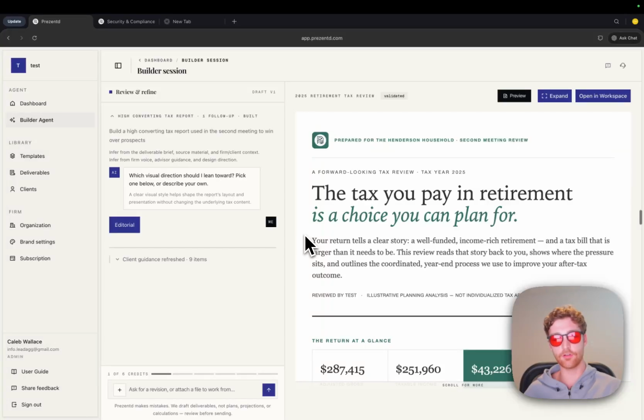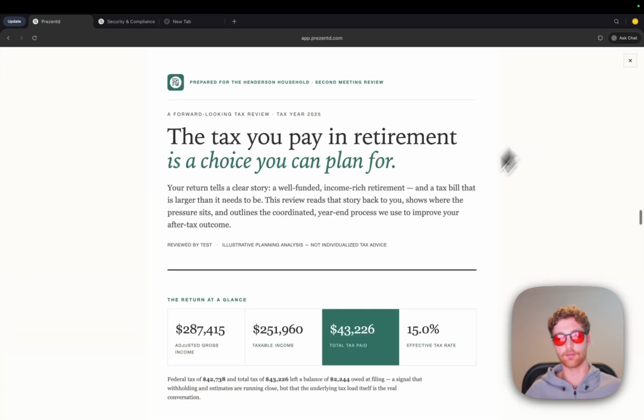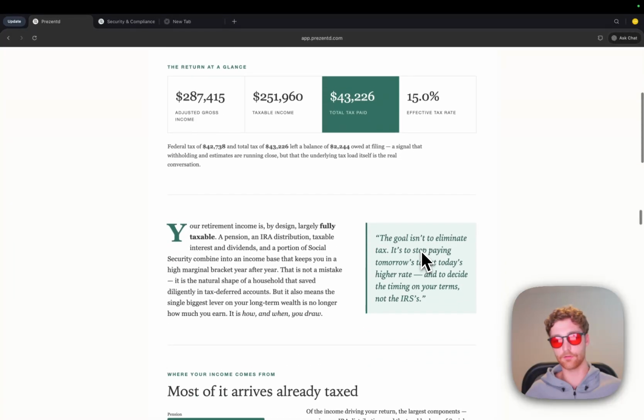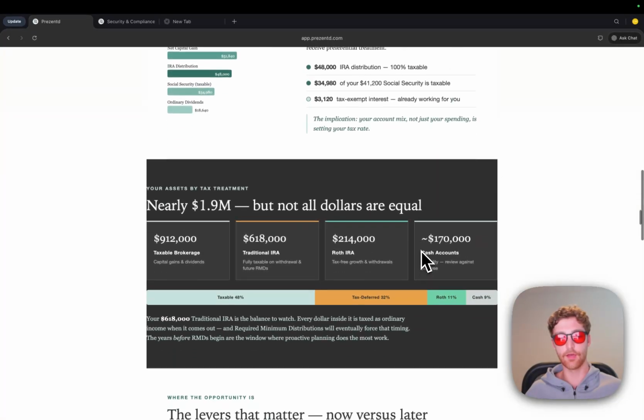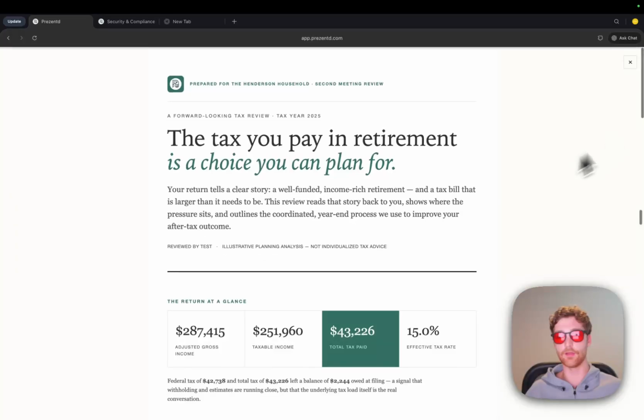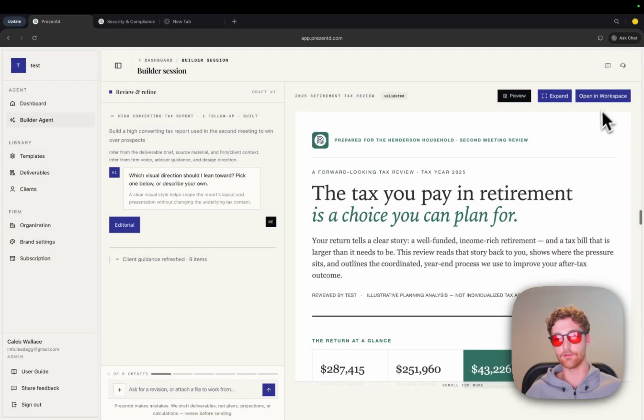So let me show you a solution to get around this. What we've built here is a high converting tax report to use in your second meeting. We've uploaded a 1040, gave it some context about what our desire was for this deliverable, and we got something out like this. It goes over a lot of the pain points in that tax return and gives you some recommendations. More importantly, it has narrative around different positioning for you as the advisor to help that client and naturally bring up those conversations in your meeting to hopefully close them a little bit easier.